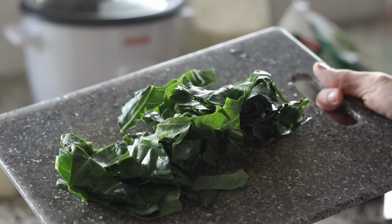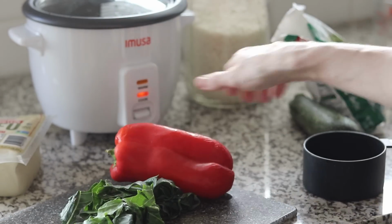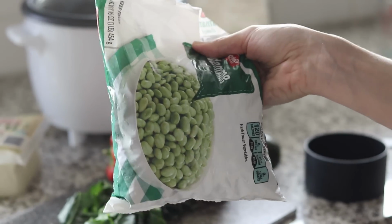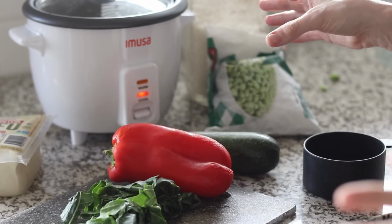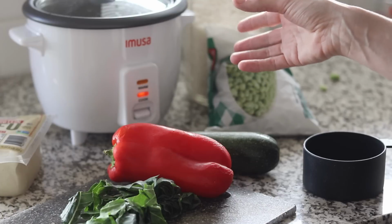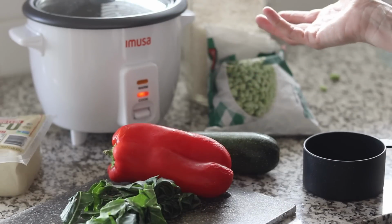And I've got some collard greens that I chopped up. I'm going to be dicing up half of this red bell pepper, this entire zucchini, and some edamame, which is also great for a vegan source of protein. Now, if you're busy and you don't want to be cooking everything from scratch every day, then something you can do is you can double or triple this recipe and save the leftovers in glass containers in the fridge and have them for your lunch for the next couple of days.